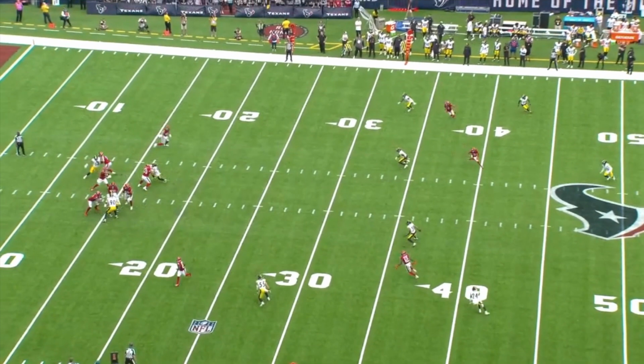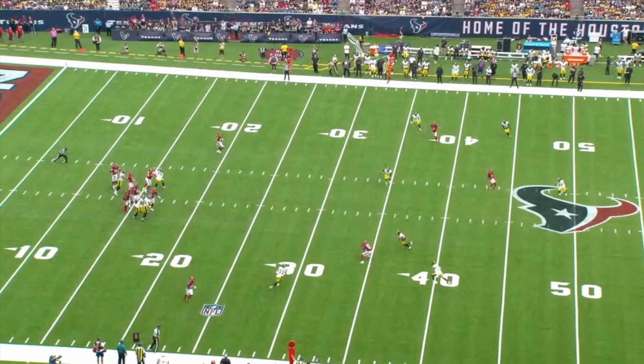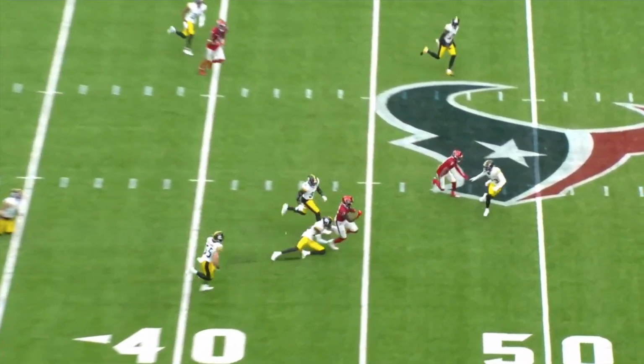But at the end of the day, you're playing cover 3 in this situation to keep the ball in front of you. You're going to let these quarterbacks, especially without any timeouts, throw the ball underneath, and you just rally and tackle. A 10-yard completion right here doesn't really hurt them all that much. But you see exactly what happens.